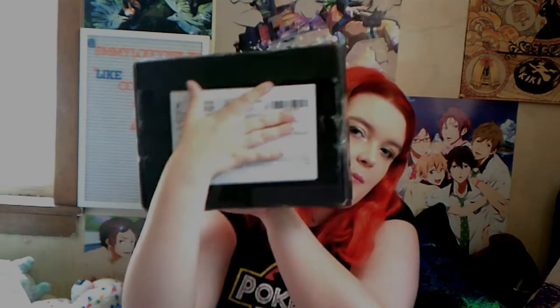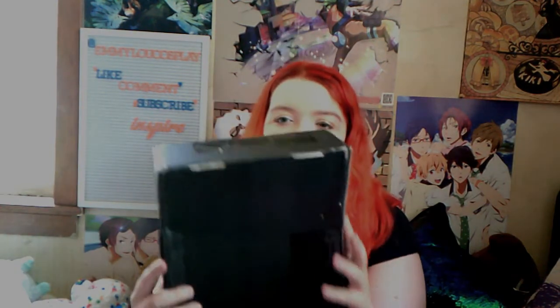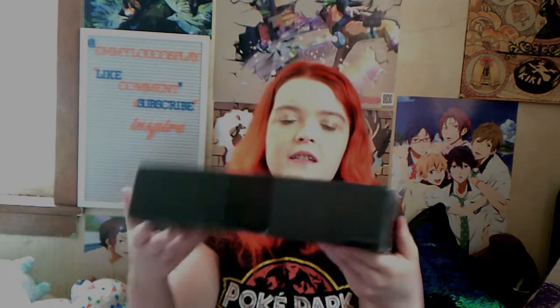Now I have to cover almost the whole thing because it has my address in a couple of spots, but this is how the package came. And one thing, it did come damaged, which I've noticed lately a lot of stuff I've been ordering has been coming damaged, which sucks. But I guess that's the postal service and all that. But this is how it came. And then the slip.